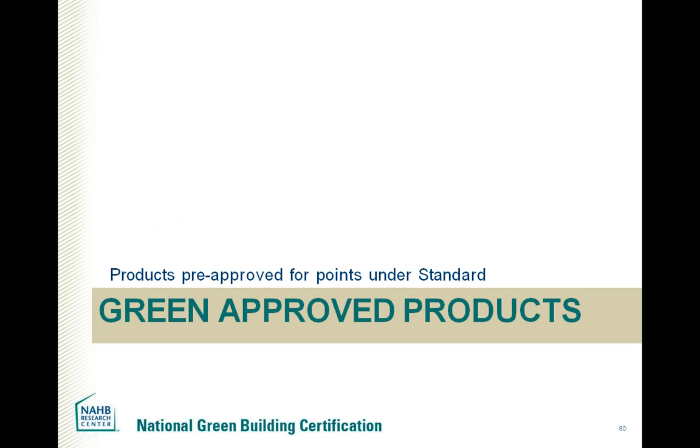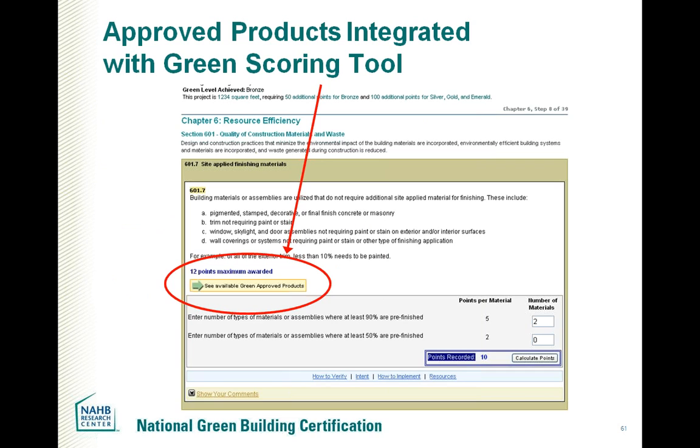Green Approved Products is a corollary program that we designed. Let me say what it's not. It is not the Research Center in any way saying a particular product in and of itself is green, nor is it the Research Center saying in any way that the manufacturing process is green. What this is, is the Research Center pre-approving products specifically for points in the standard. And the reason we did this is because when we looked again at what were the barriers to green, potentially the high cost, not wanting to put out money up front for a consultant, kind of wanting to explore, so we had the green scoring tool.